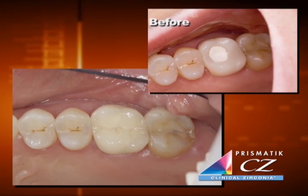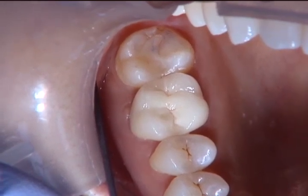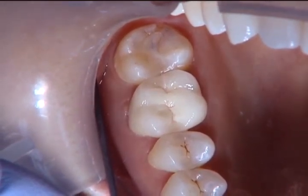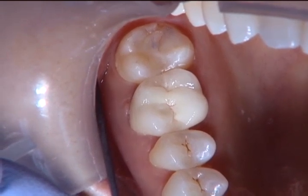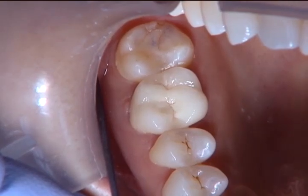You notice when we sat that crown into place, we had the patient really bite down on a cotton roll, and you can use an orange wood stick as well. You cannot break these Zirconia frameworks. I shouldn't say cannot, but I have not been able to break one. All in all, a good case and a great material.